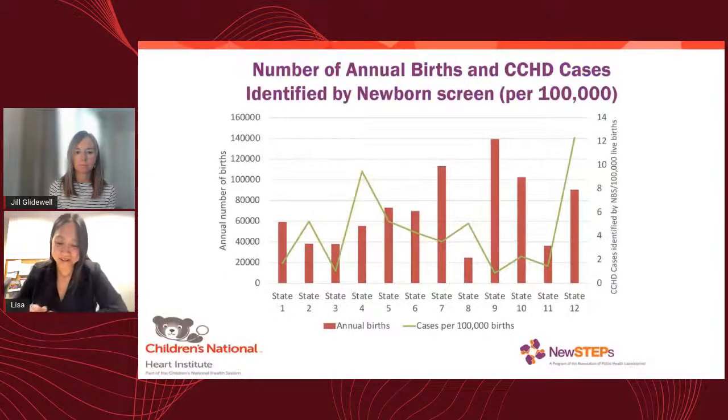Next slide. Okay. So this data is from the same source, the NewSTEPs data repository for CCHD screening. And when we looked at the data, what was really interesting is that the find rate varies greatly by state. However, without a centralized and systematic data collection system, it's really hard to determine why this variation is occurring. So the red bar captures the state's annual birth rate, so you can get a sense of how heavily populated that state is. And the green line represents the find rate. So the variation is anything from 12 cases per 100,000 births to 1 case per 100,000 births.